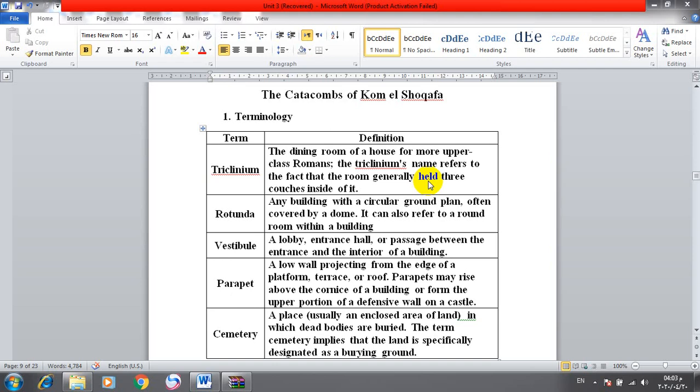Today is our English lecture. We are going to continue what we started last time about the ancient Greco-Roman monuments in Alexandria. Today we are going to talk about the catacombs of Qom Shu'afa. هنتكلم عن مقابر قوم الشعافة.